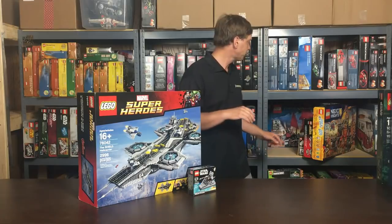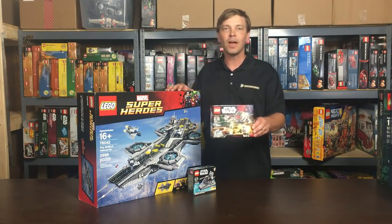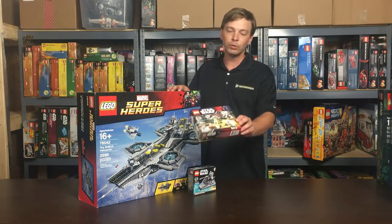Let me show you one more. This guy is one of my very favorite sets. I love this line of Legos. The Army Builder Stormtrooper Clone Trooper Battle Pack.